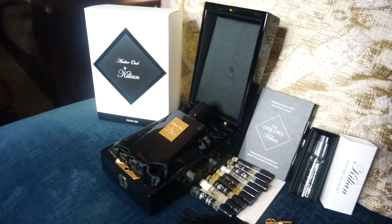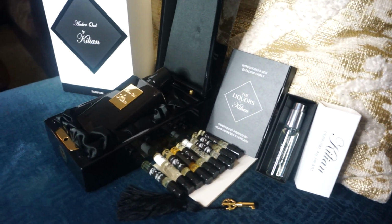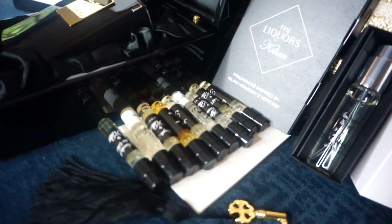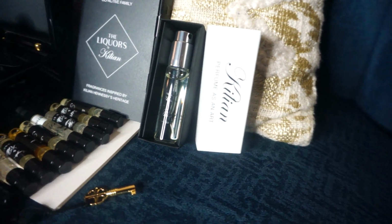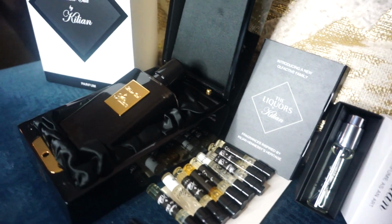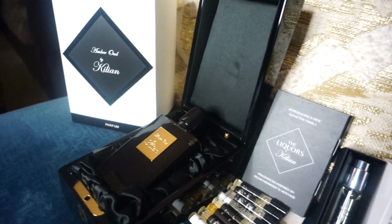Hey guys, real quick, I also got to mention that they gave me a crazy amount of samples. Look at that. And the 7 milliliter decant of Straight to Heaven. I am overwhelmed with joy. This is crazy, man. One of my dream fragrances I got.